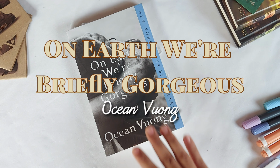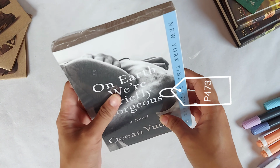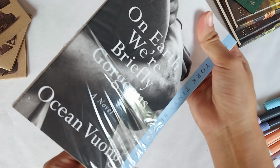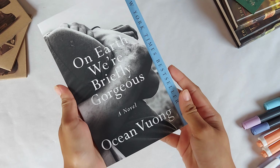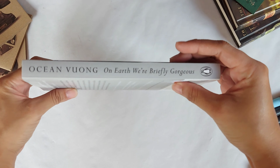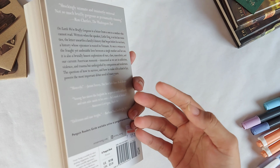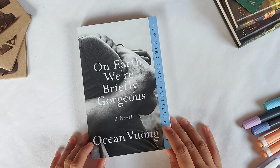Next is On Earth We're Briefly Gorgeous. This one I got for 473 pesos, and I don't think I need to say anything about this one because apparently the world has been talking non-stop about this book, and I told myself, you know what, let's see what the hype is all about. Let's just buy the book and see for ourselves. And well, lo and behold, I finally got it, and I can't wait to read it. Honestly, I have high expectations, and I really refuse to be disappointed. So yeah, there's that.